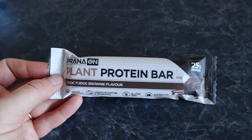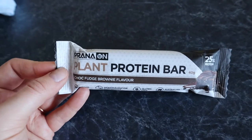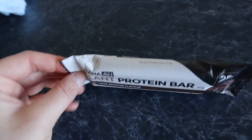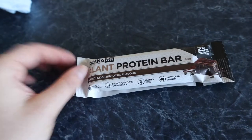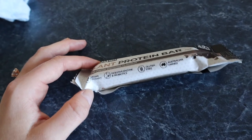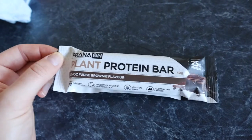I've also been meaning to show you guys the new protein bars I have been having lately. These ones are by Prana On and they are plant-based protein bars. I find this really good because I am intolerant to whey, which I've found out. So it doesn't make me sick in the stomach. I just break out really badly from whey. So that is why I try to go for everything plant-based.